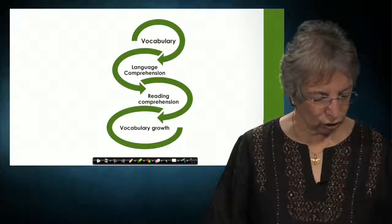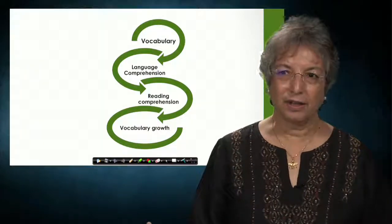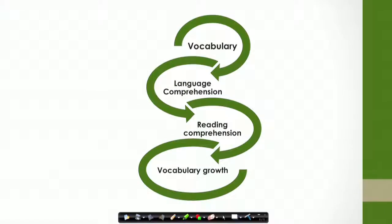So this slide really shows you the cycle between vocabulary and reading comprehension. So you could see that what it shows is the vocabulary leads to language comprehension, which assists with reading comprehension. And then the more children read, the more their vocabulary grows. So reading comprehension leads to really a love of reading, we hope. And the more children read, the better their vocabulary growth. So it's sort of all tied together. So it is really an important piece of literacy as well as of language, but the kind of vocabulary we're going to talk about today is really related to their literacy.